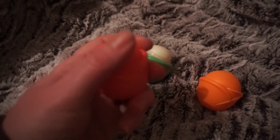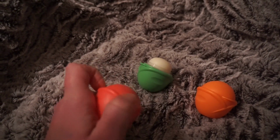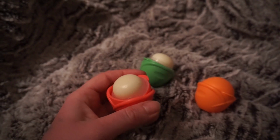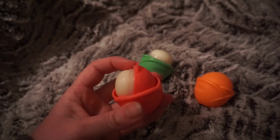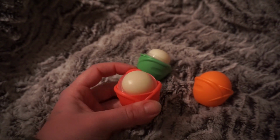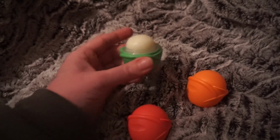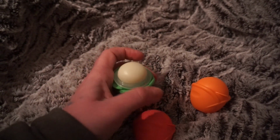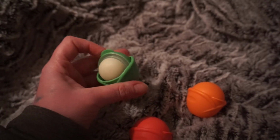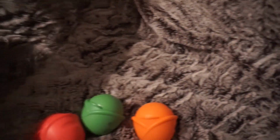They are all the same color. They're pretty easy to open, as you can see. I mean, with one hand, there we go. So they are just so neat. They really are. They are very, very moisturizing. They are so adorable. I think they did a great job with the packaging. I would love to see more of them.